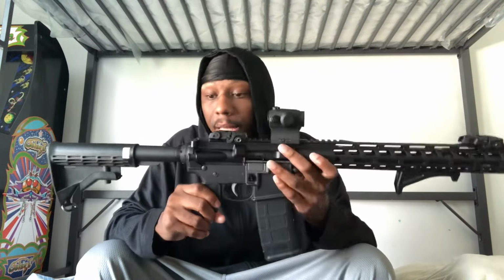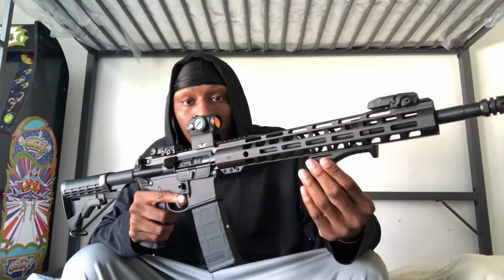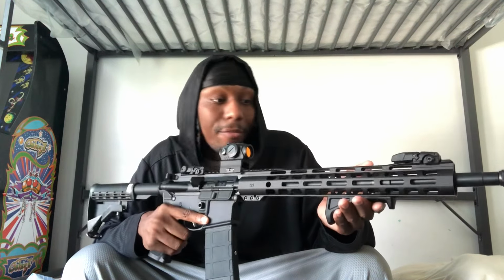I do have the sling, but I'm just waiting to get the swivel so I can attach the sling to this firearm. Also, Magpul. A lot of my stuff on my ARs will have Magpul. Magpul is like Glock to me. So I will be running a lot of Magpul on my rifles.